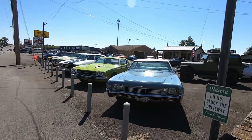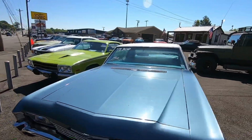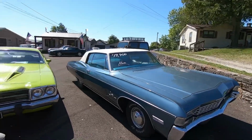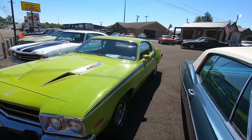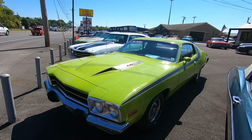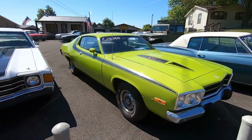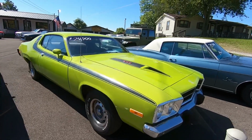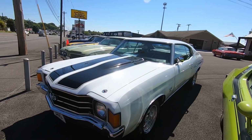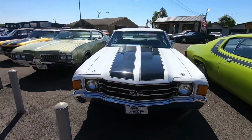So right up here in the front quarter, this one's already on hold. I believe it's already sold. It's a 68 model Impala. We had it at $19,900. Right next to that is a 1974 Roadrunner. This one's $24,900. This one's a 1972 Chevelle, and I believe it's going to be $27,900. Just picked it up. New inventory. I believe it was a 350 under the hood.